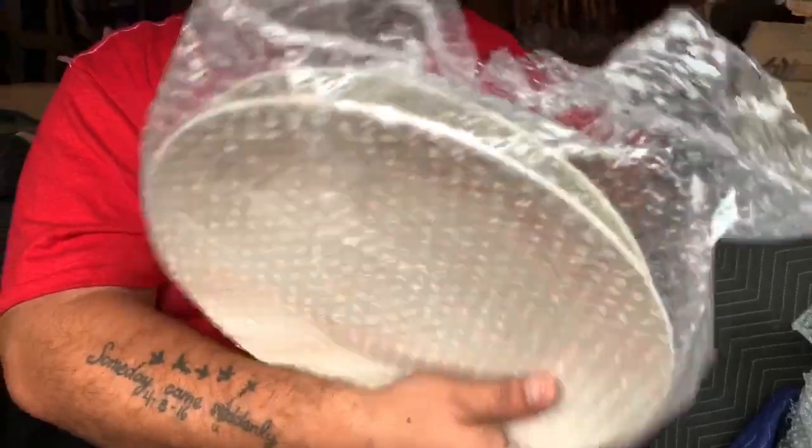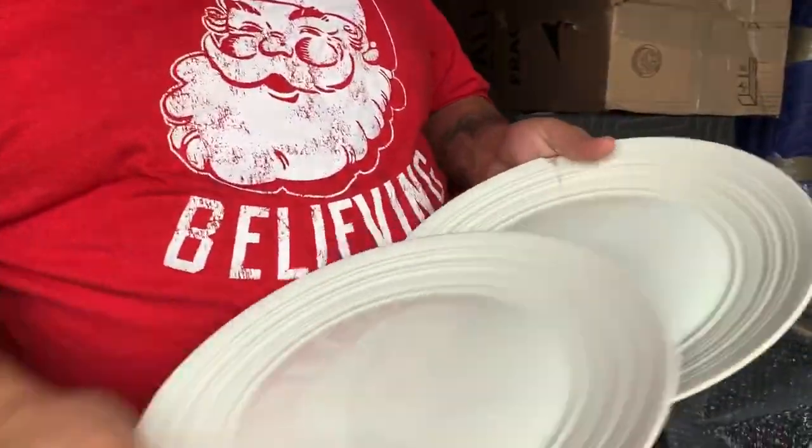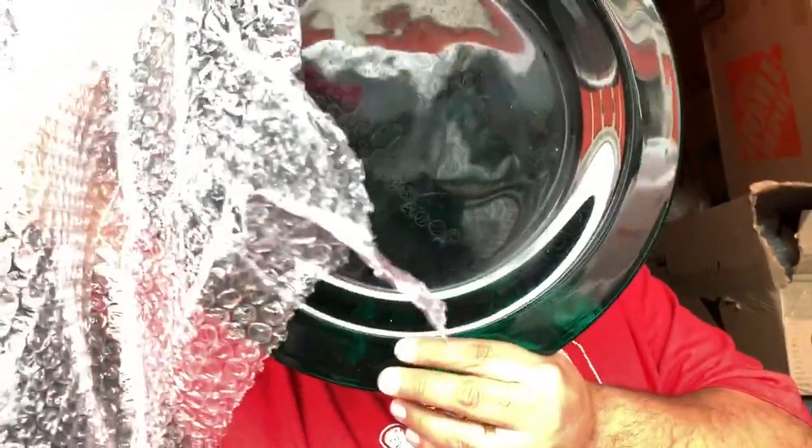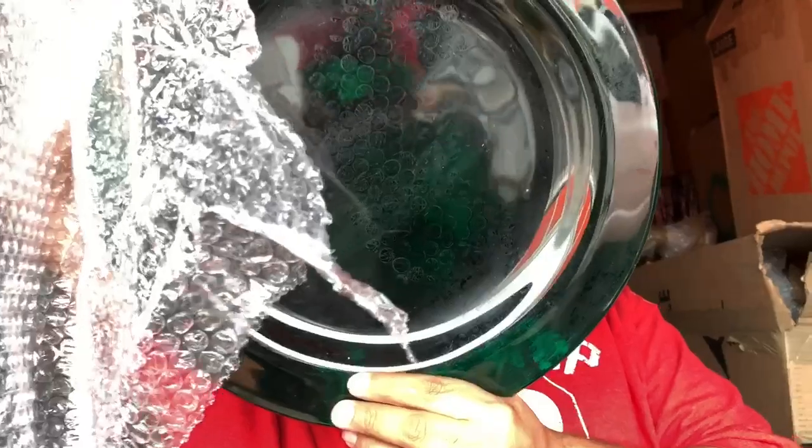Okay, these are the regular plates. I don't think they're regular plates. These are like collectible items. They have to be. Colored. Ooh, it's pretty blue. Look at that. Can you see me through there? No. I can see you though.